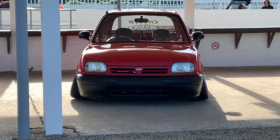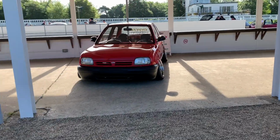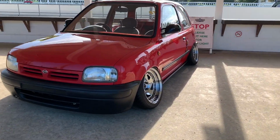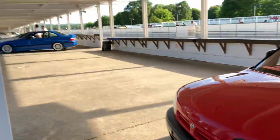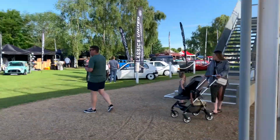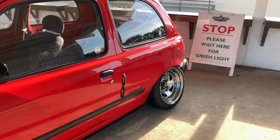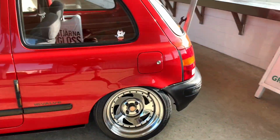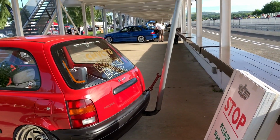From this angle, you can really see the camber on that micro. Look at it. Look at the camber. It's all the way under the arch. That is so much camber. Lots of cars just lined up there as well as I was looking around that section. I actually quite like this. Best micro in the country, maybe. Possibly, probably. Oh my word, did not see that.